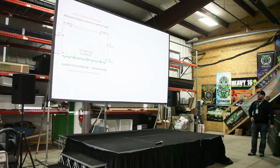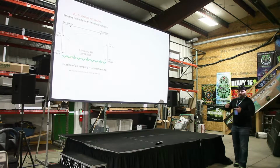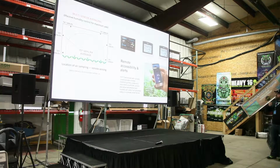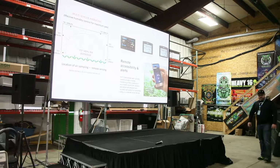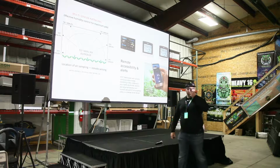By doing all of that, you could actually start to average out your room. You could actually start to get that room under control. And then because we were a really cool controls company, we gave one additional feature. And that's the ability to control and monitor it, including your temperature, your heating and cooling system, from anywhere on Earth, as long as you have a cell phone signal.